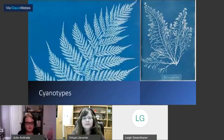And then it's exposed, much shorter exposures than the original 8-hour one we saw in the first surviving photographs. And it comes back, and they were able to take these negatives and contact print them. Once again, you start seeing multiple images of one negative, which was something you wouldn't be able to do with the daguerreotypes.